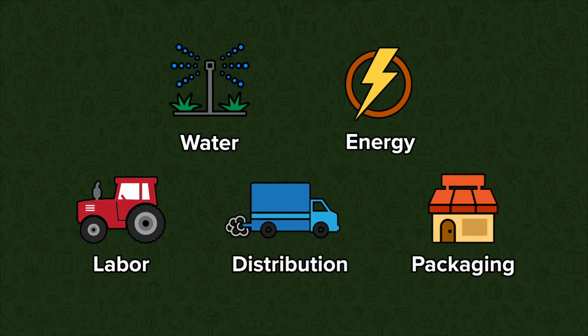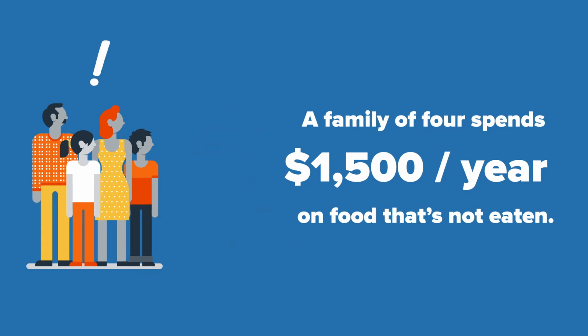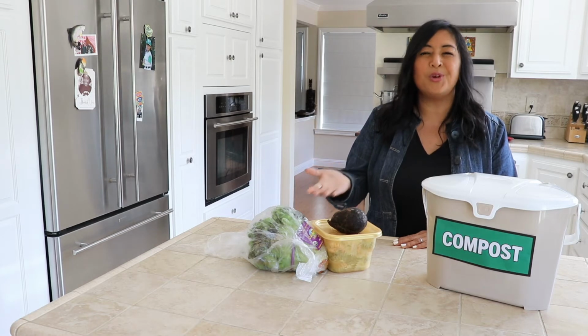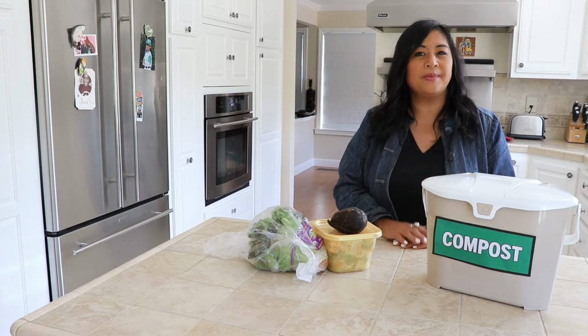Reducing food waste is the #1 thing you can do to reduce climate impact. On average, a family of 4 spends over $1,500 per year on food that is ultimately not eaten. Let's face it, despite our best intentions, we all waste food. Recognizing that and seeing what food is wasted is the first step.